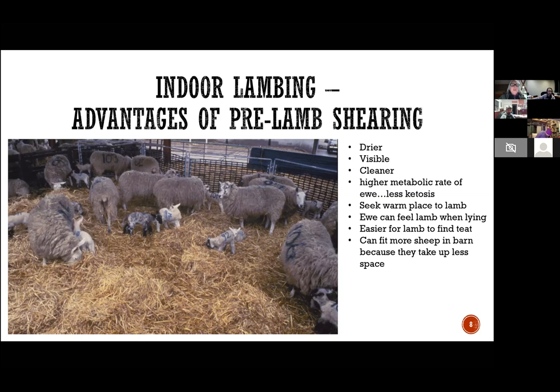It happens to be called Rescue. There's another one called Ultra 150 that has also been really good. You kind of know when you start using colostrum replacer if it's working or not, because then your lambs stay healthy.